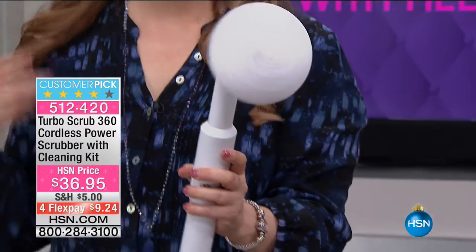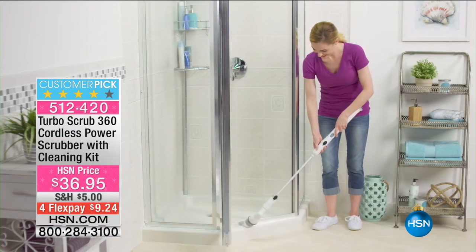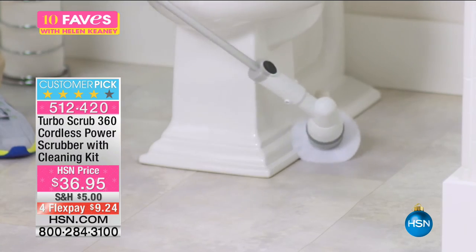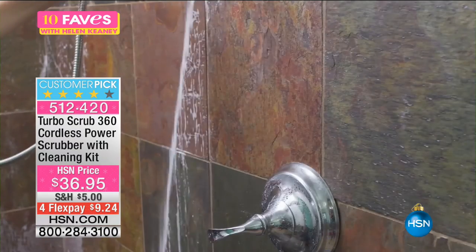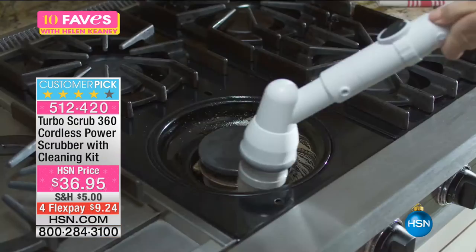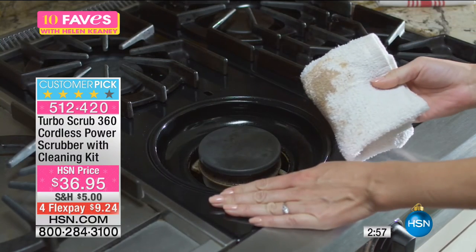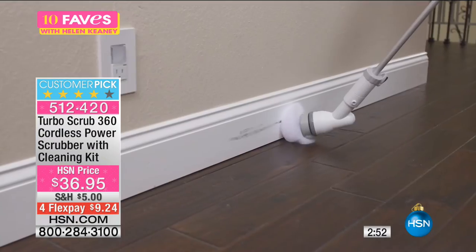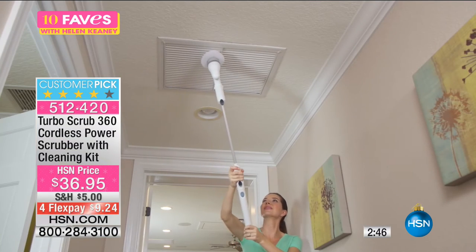So what are you gonna be scrubbing? Maybe you've got hard water stains on your glass shower door. Maybe you've got grout in your tile in your bathroom. We've got a specific tool for that because you are getting the all-purpose brush, the heavy-duty brush, and a corner brush. Maybe you've got a glass top stove. Whatever it is you're cleaning in the kitchen or the bathroom, or maybe your outside barbecue, whatever you would scrub, the floor, how about not bending over, not doing that scrubbing action yourself, but doing it with a Turbo Scrub 360?